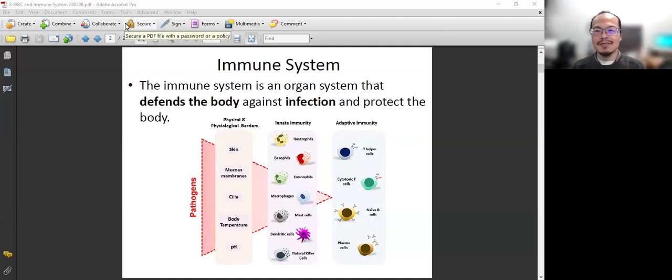So this is the lecture talking about the white blood cells and the immune system, an extension from our blood lecture. In the blood lecture, we talked about the different components in the blood, and we learned that there are red blood cells and white blood cells.